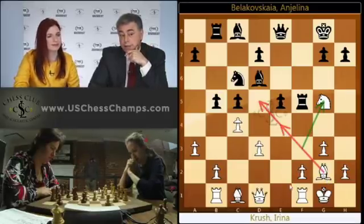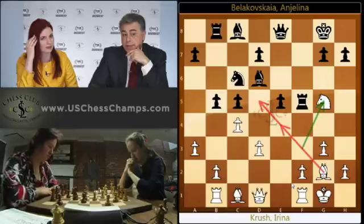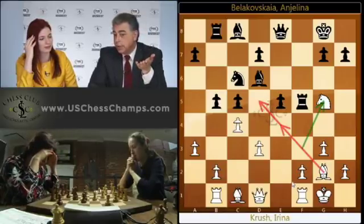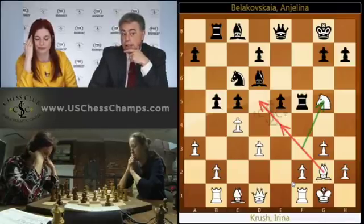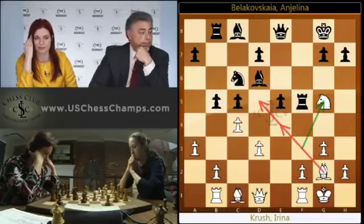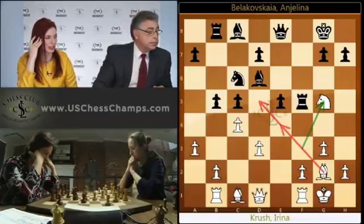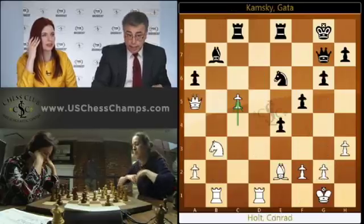Angelina's facing two big threats, bishop e4 and bishop d5 check. And our tournament leader in the women's section, Irina Krush, is doing very well here during round 4. Fantastic start for Irina Krush, and it looks like she might just increase her score to 4-0.